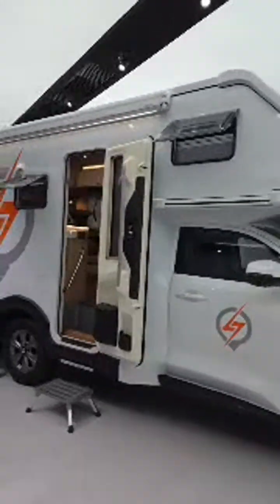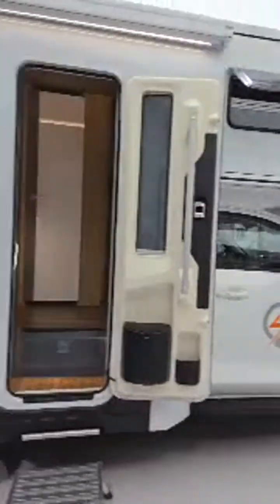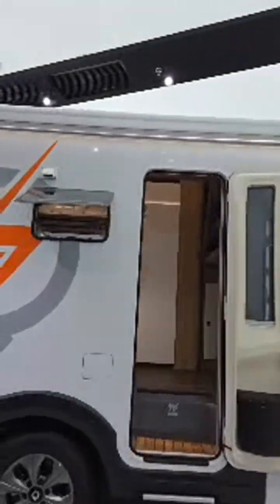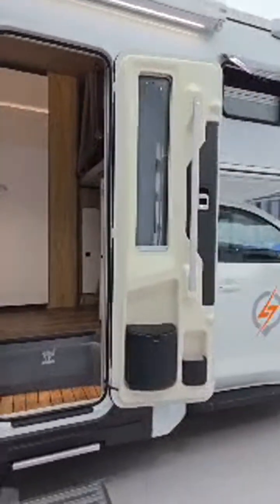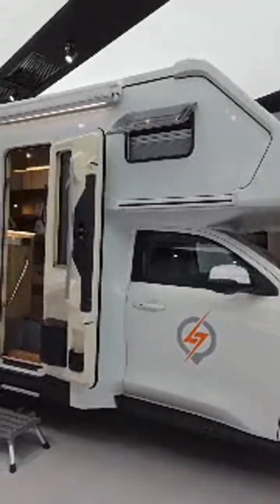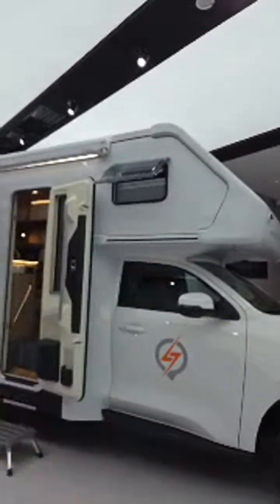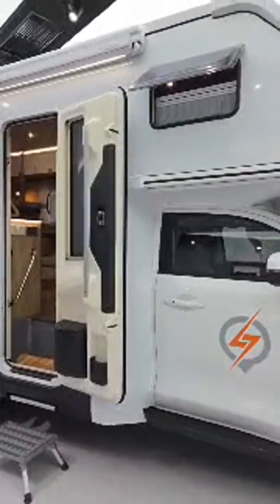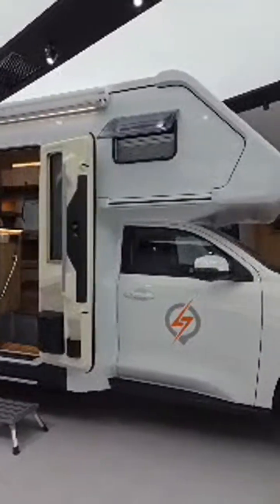Back to the vehicle itself. The entire length of the vehicle is 6 meters, including the cab. And height-wise, this is around 2.9 meters. And if you look at the connection between the cab and the camper van, you might see that they are rigid. And this is, I would say, not common in motorhomes, in Chinese motorhomes or overseas motorhomes.